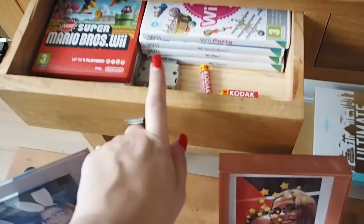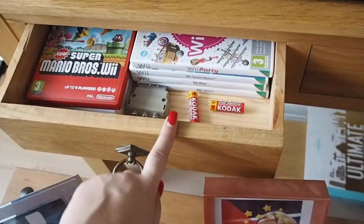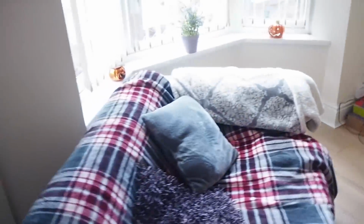Oh yeah, we've got all of our Wii games in here. Some of them we got given, and then I've brought these from home up. We've got some spare batteries in there. Is there anything else in here? Oh, we've got all of our Wii remotes and nunchucks and stuff in there. So, yes, that is the living room. I think I've covered everything. And now we'll move on to the kitchen.